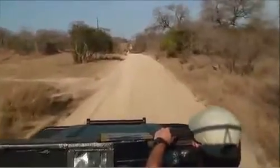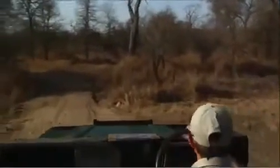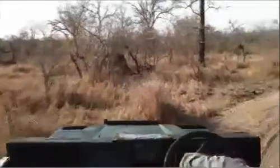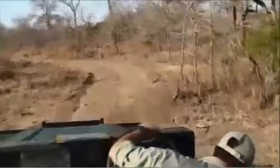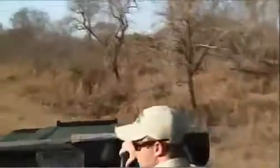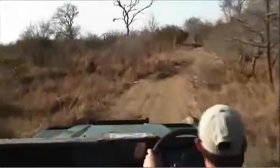Leadwood might be a good option. Leadwood might be a very good option. Lion tracks. Up and down here. There's some lines have crossed south over Gowrie Main. Might account for one of the prides.